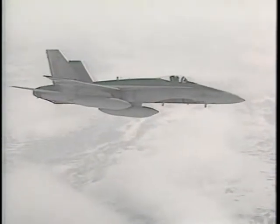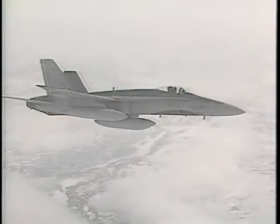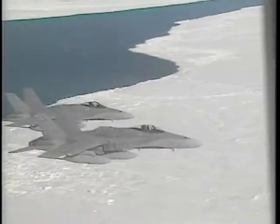Above the clouds, the aircraft settles in for the mission. Up here, one comes to grips with just how big Canada is. The vast territory poses a formidable challenge for the CF-18s. And since this patrol promises to be a long one, refueling will be necessary. We'll get back to our CF-18s in a moment.